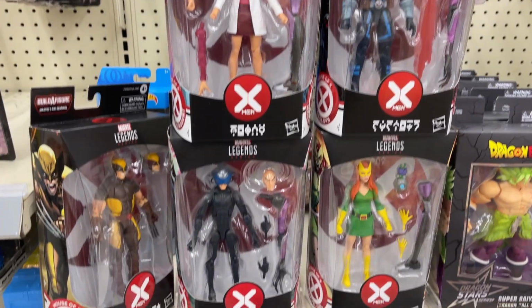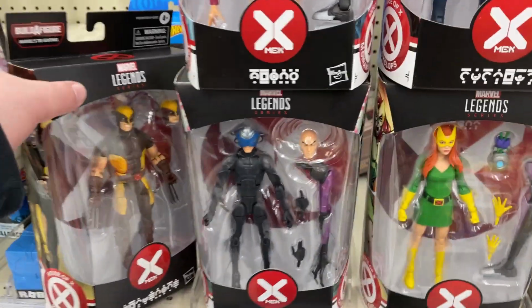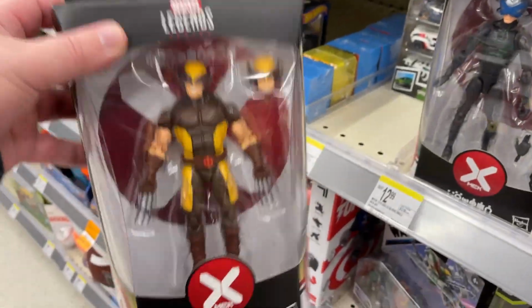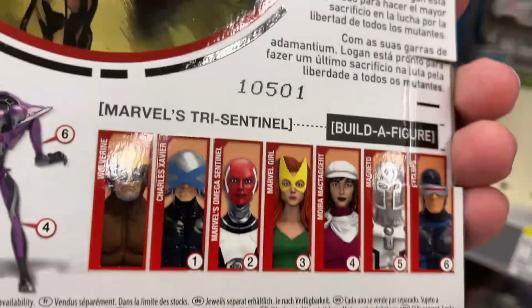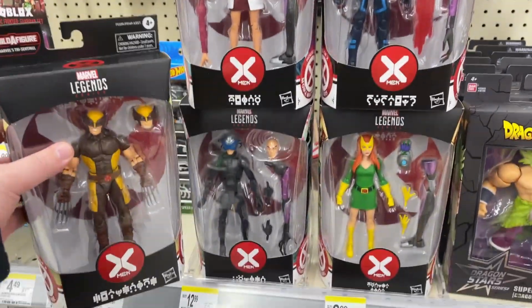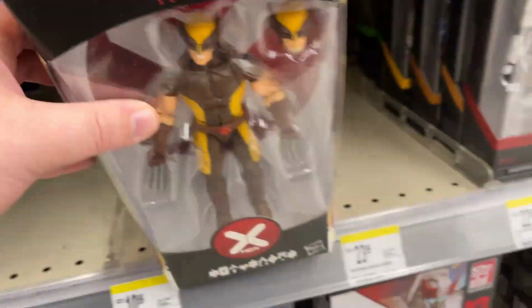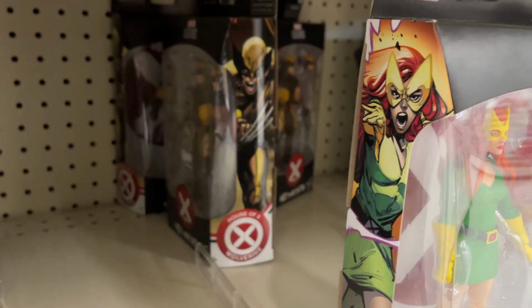We got the House of X, Powers of X wave, for the most part. Got a few Wolverines. Don't see Magneto or Omega, but five out of the seven figures. Not too bad. Check out quite a few Wolverines.